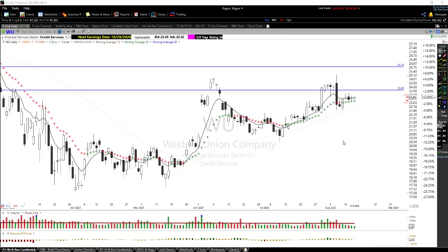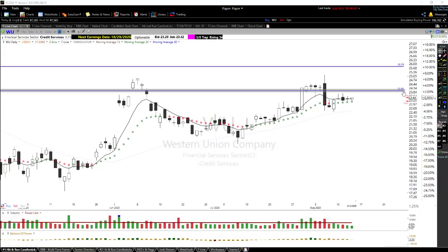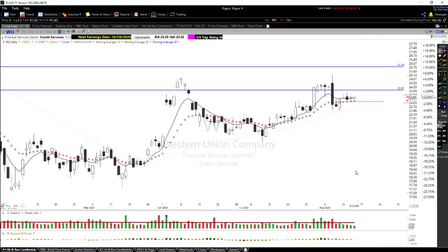WU, Western Union Company, we might be setting up here. Now that candle there makes me a little nervous. That's why I've got an entry fairly high above these candles here. If somebody wanted to enter right in here, that would truly make a lot of sense to me. Just keep your stop tight. I'm thinking about an entry above 23.95 with a 25.80 target for a nice little swing trade. Nothing big, nothing fancy, but it puts a little bit of folding money in your pocket.